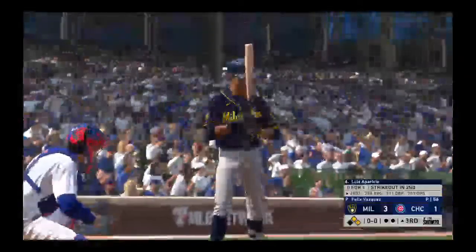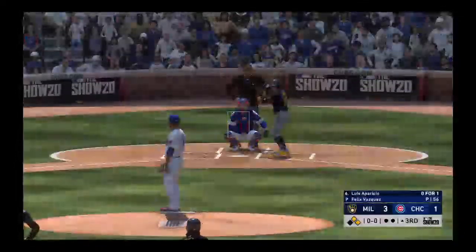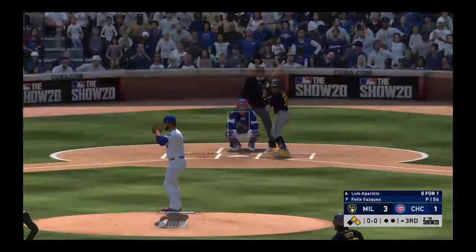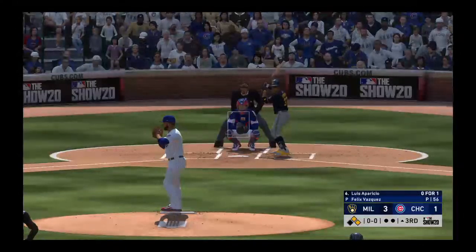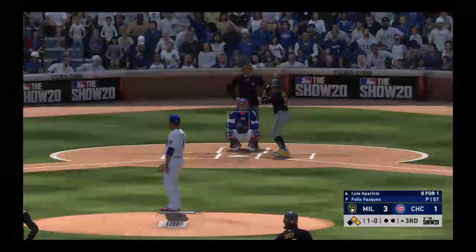Into the box, Luis Aparicio. He'll look to bounce back after striking out his last time up. Yeah, but it was a good changeup, Matty. Good arm action on that pitch. Look for him to try and stay back a little bit more. Let the ball get a little deeper. Don't be shocked if this pitcher tries to rush a heater right here. 1-0 the count. Third inning here. 3-1 our score.